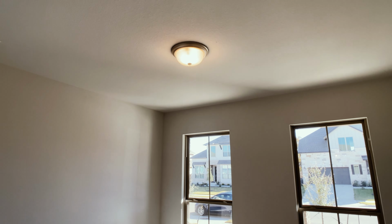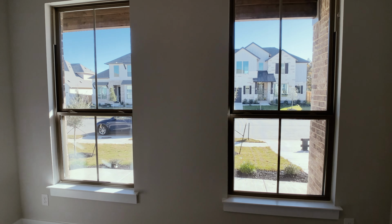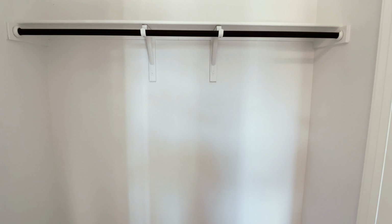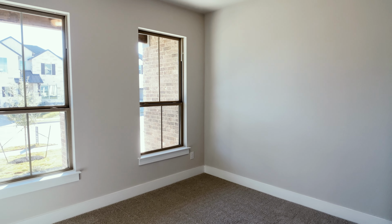I like this second bedroom downstairs because of the windows that are looking out to the front of the home. Keep in mind, this can change based on your elevation. The elevation is the exterior aesthetic of the home, meaning it'll show you where your stone, stucco, brick, or hardy board will go. So it shows you the materials and the location. It can also change the roof line, and they can also change windows on the front of the wall. So just keep that in mind.